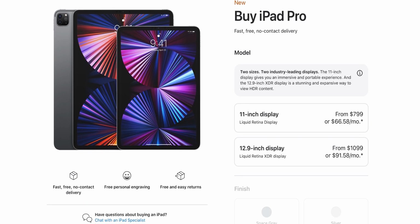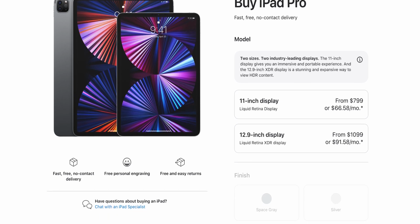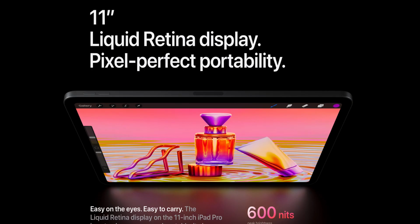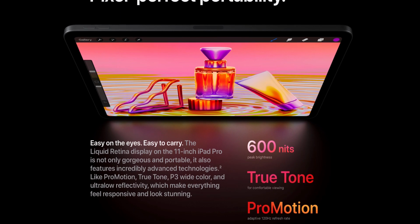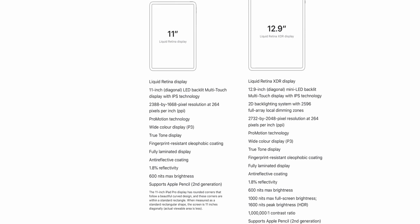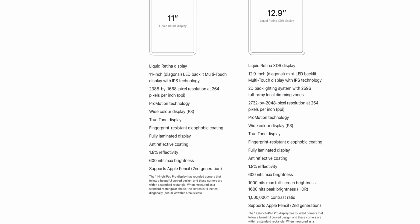Alright, first of all, the new iPad Pro 12.9 inch is way more expensive than the 11 inch model. Don't get me wrong, I'm not saying the 12.9 inch is bad. I'm just saying that if you're someone who's not gonna end up using it to the extreme, then I think the 11 inch model is a better option for you since it's so much cheaper. But that's in the case that you don't care that much about HDR content and the 1.9 inch smaller display.